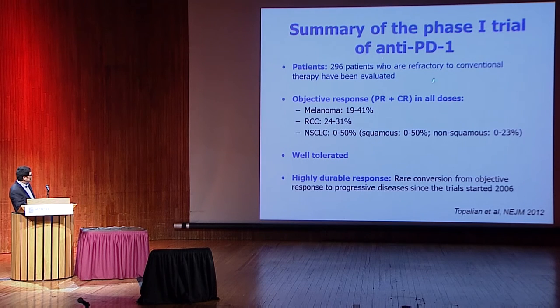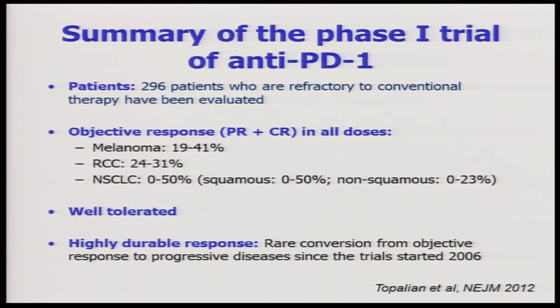This is a summary of the large phase one trial, phase 1B, or you can consider it phase two. It's 296 patients with 5 different cancers: melanoma, renal cell carcinoma, lung, small cell lung, and then prostate and colon cancers. Melanoma appears to have the best objective response, which is either partial response or complete response. Melanoma at the best dose, which appears to be 3 milligrams per kilogram of body weight, is up to 40% in that particular trial.